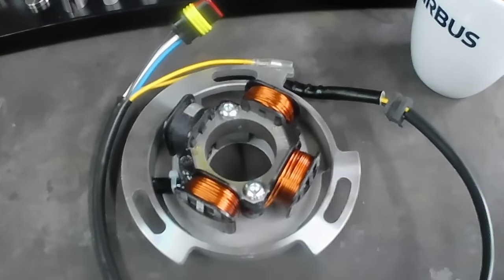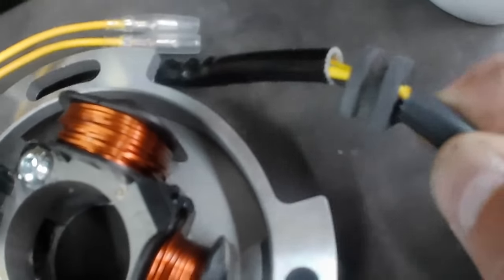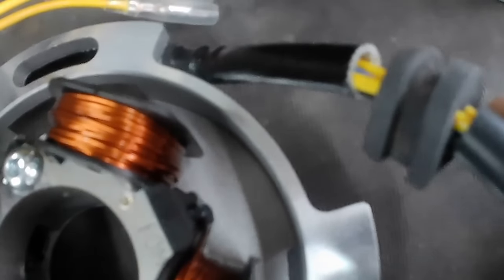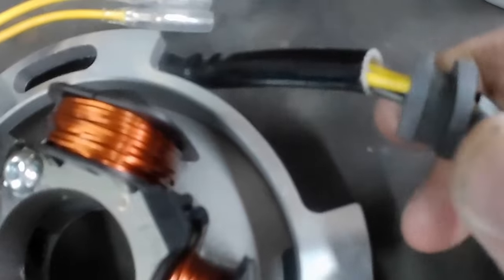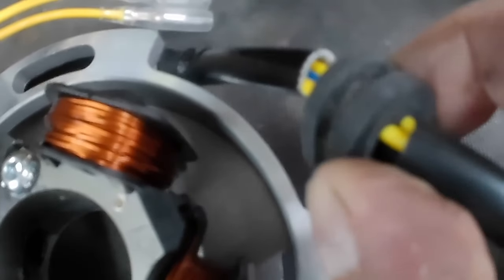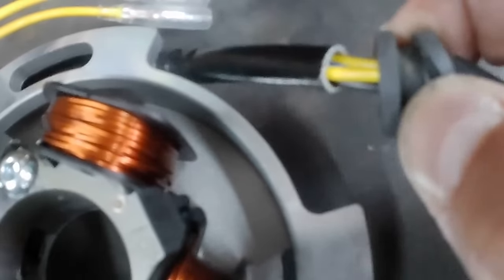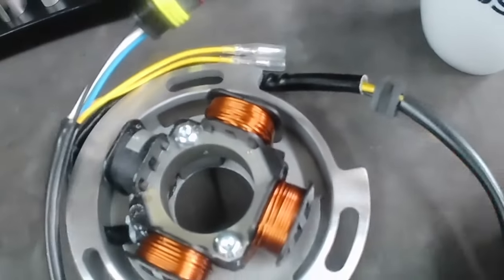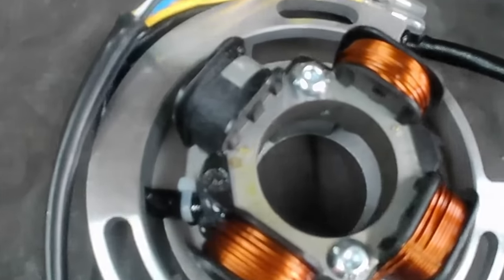We're looking at the stator, and there is the grommet I was talking about. And I was quite wrong. You can't push the sheathing through the grommet. It's moulded to only take the wires, the insulation covered wires. So that's how it's meant to be. So we won't mess with that anymore. That's how it's designed.